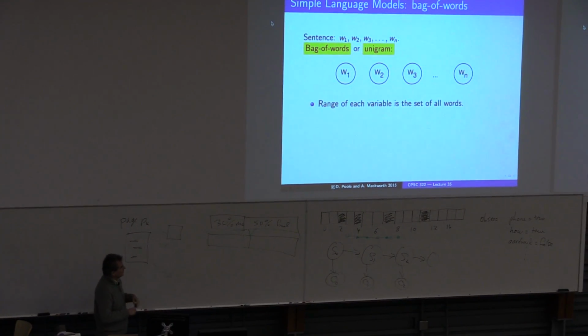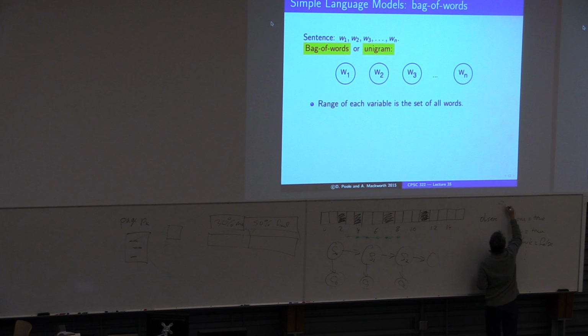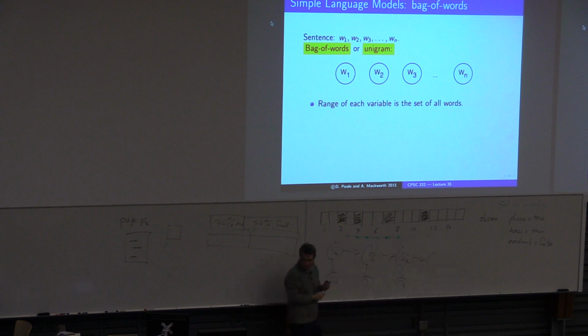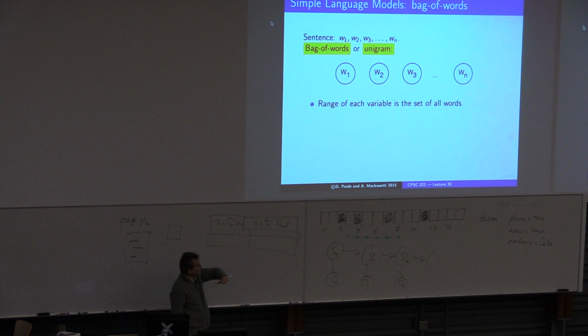Another model, that's a bag of words. This is the set of word model. So here's another model. We're going to have a sentence. W1 is the first word in the sentence, W2 is the second word in the sentence, W3 is the third word, and Wn is the nth word in the sentence.